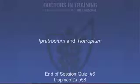Next, which two antimuscarinic drugs are beneficial because their effects are only felt in the lungs, they have no systemic absorption, and they have fewer side effects? These are ipratropium and tiotropium, the two inhaled antimuscarinic drugs.